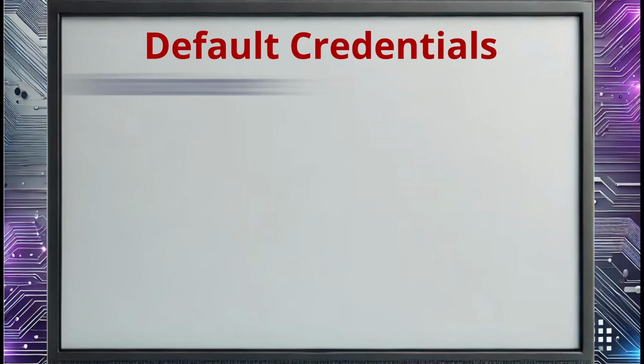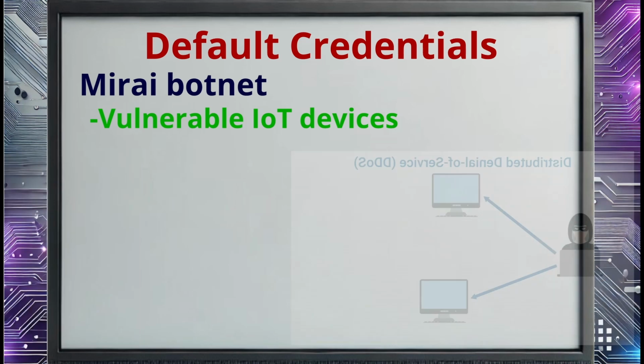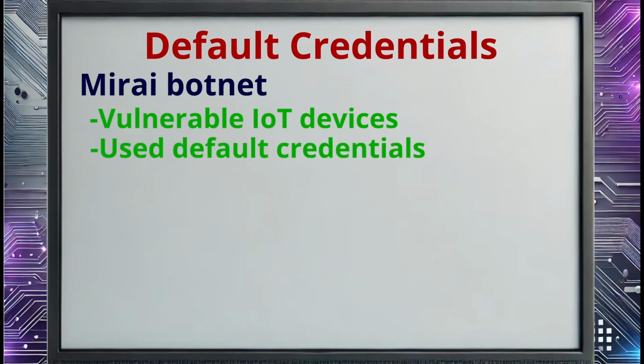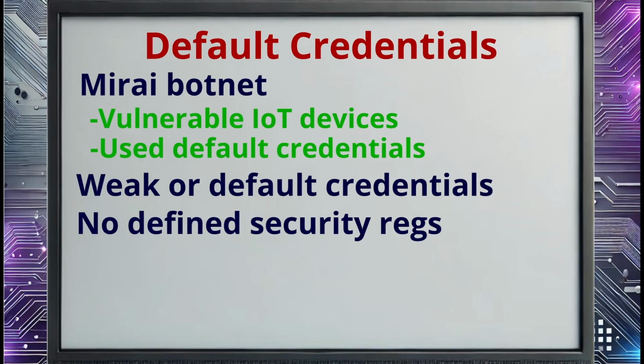For example, the Mirai botnet was one of the largest DDoS attacks when it first happened a few years ago. This attack was so successful because it found vulnerable IoT devices and used default credentials to log in and infect them. Although all devices should authenticate before they access the network, many IoT devices allow weak or default passwords, which are easy to crack. The primary issue here is that there's no defined regulation for IoT authentication, only guidelines. So companies aren't forced to follow these guidelines and aren't punished if they don't.